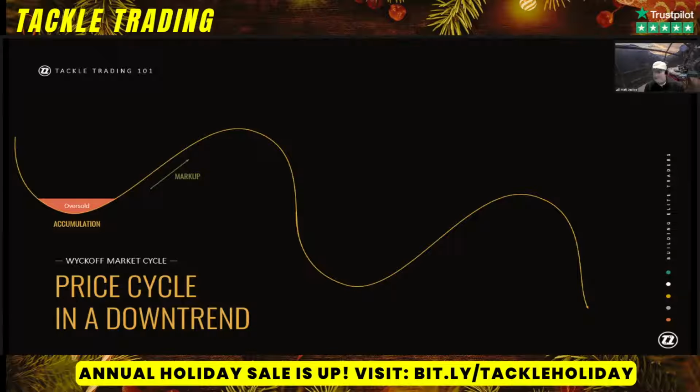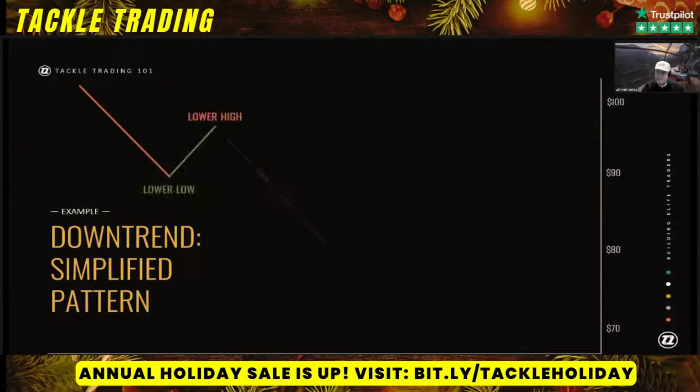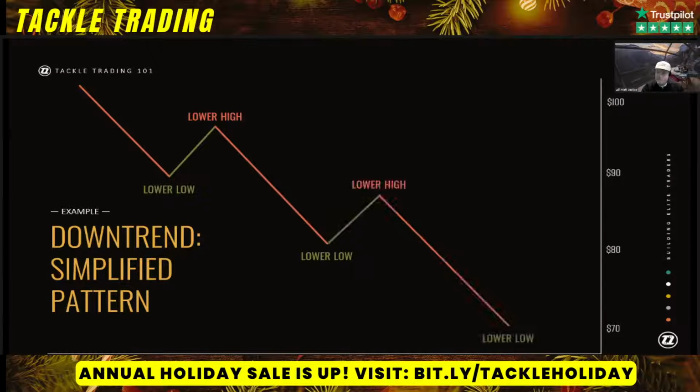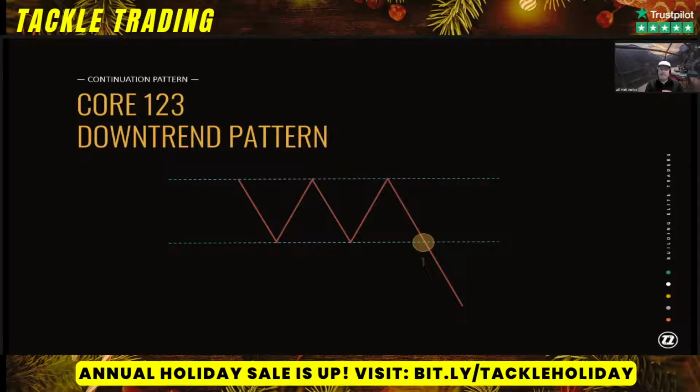We like to dial in them both, right? And so in a bearish downtrend, you simply have price that is going down over time. Now, in the simplified version of that downtrend, you simply look at it from a lower low versus lower high scenario. In the core 1, 2, 3 downtrend, you're simply looking at the exact same thing, but instead of a W breakout, now we're looking at an M breakdown.